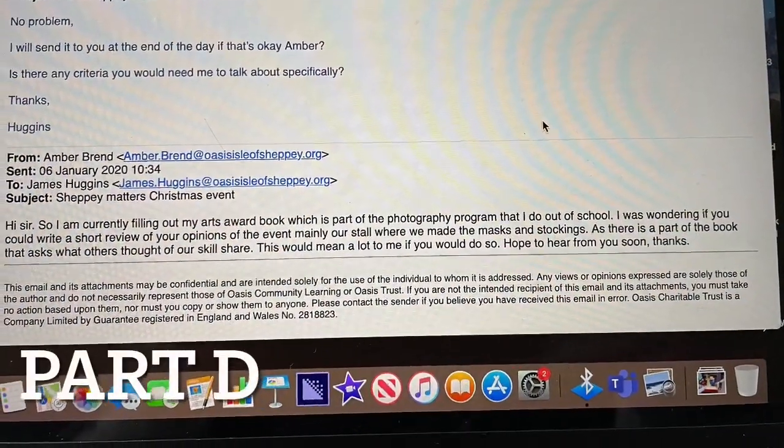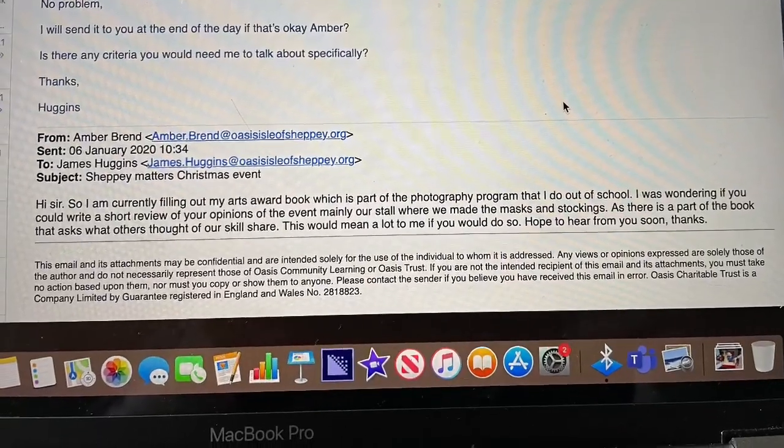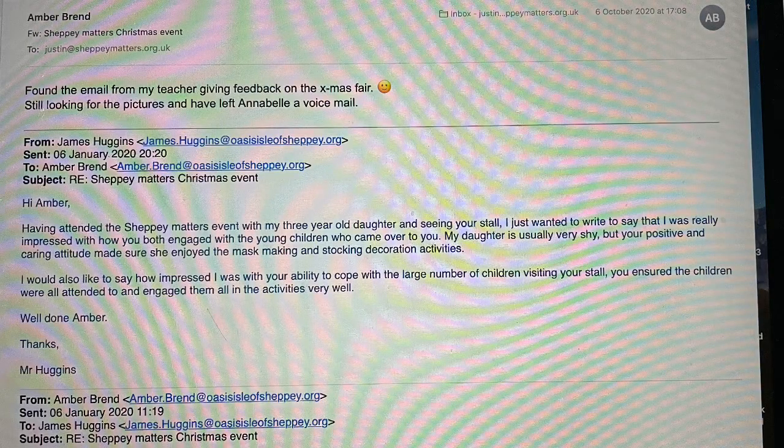Annabelle's Part D was a Skillshare at a public event held by Sheppey Matters. This is a witness statement from her teacher who attended the event.